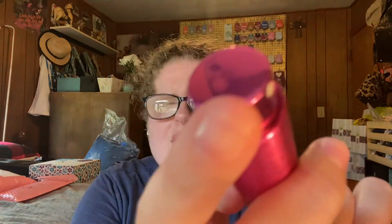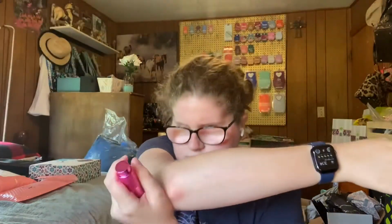So, here's the atomizer for this. I love how they match the cap that the glass is in. They match that to the outside. I love that. That's different.